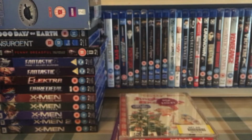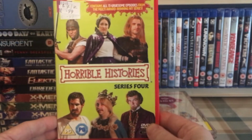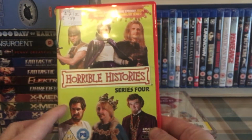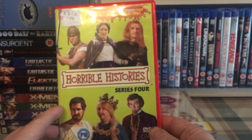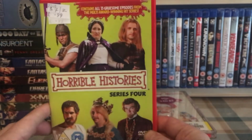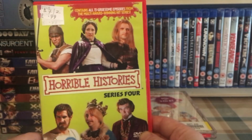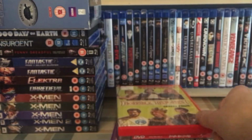And lastly, from the British Heart Foundation, another Horrible Histories series. This one being series 4, so I've got 1, 2 and now 4, and I'm sure I've got a special as well, but I didn't see it on the shelf when I was looking yesterday, so I don't know where that is. It's certainly not with the other 2 series anyway. So yeah, this is really good. I just watched the movie as well yesterday. The Rotten Romans was really good.